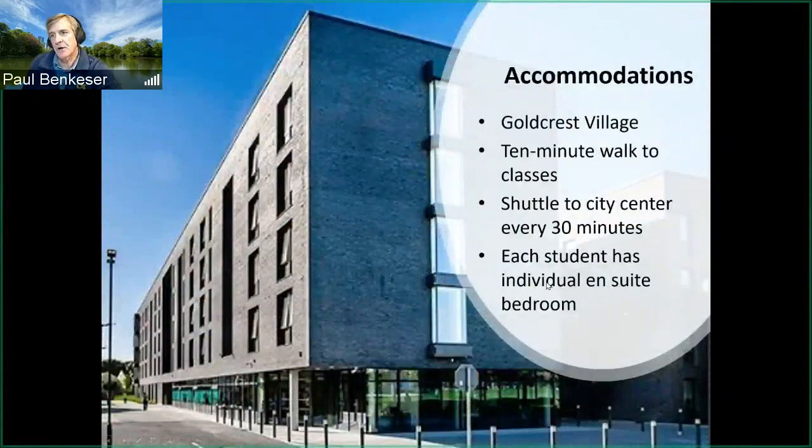Now, our accommodations are going to be in the Goldcrest Village. It's directly adjacent to the Corrib Village, which I just mentioned is really the transportation hub for the campus. Literally across the street is where you would get the shuttle to travel to the city center roughly every 30 minutes. Otherwise, a walk would be about 20-25 minutes from the Goldcrest Village.